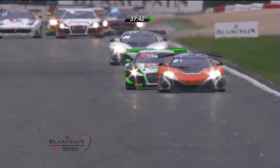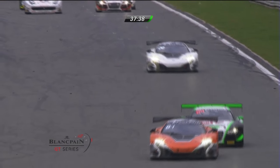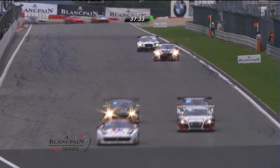So Alex Buncombe's life is about to change, isn't it? Not just about defending from the Bentley, but he's got to get through the traffic as quickly as possible without leaving an opportunity for Stephen Kane. And that's not going to be an easy task.